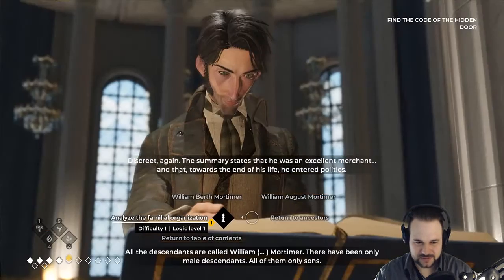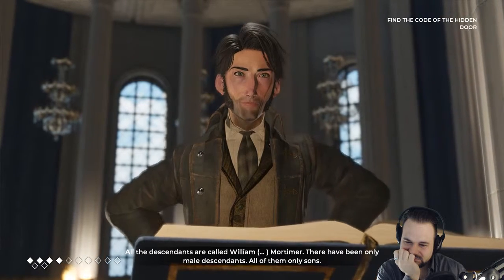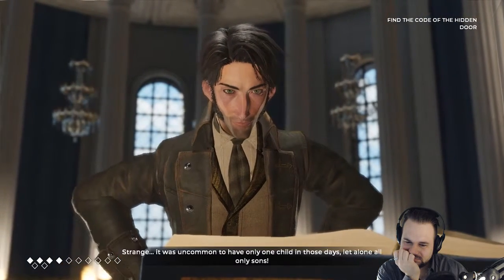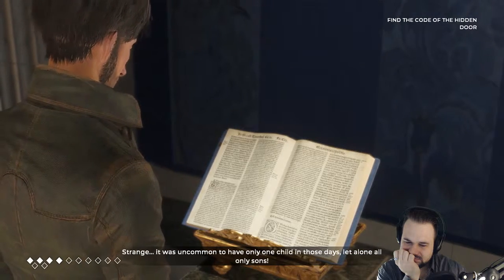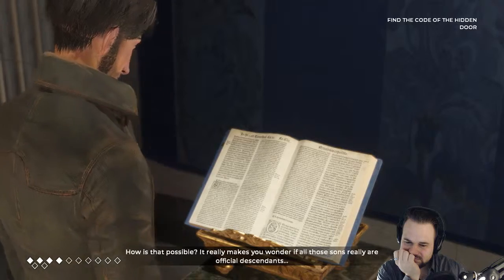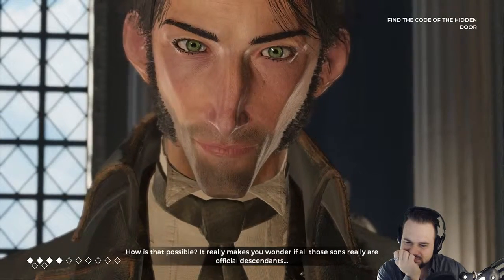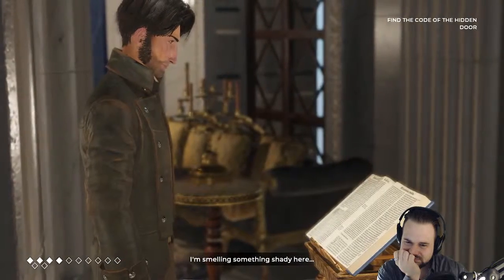This could be interesting. All the descendants are called William Mortimer. There have been only male descendants. All of them only sons. Strange. It was uncommon to have only one child in those days, let alone all only sons. How was that possible? It really makes you wonder if all those sons really are official descendants. I'm smelling something shady here.